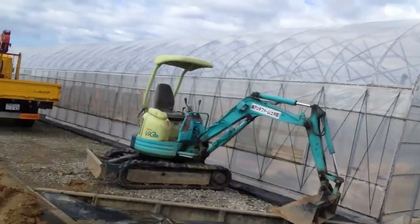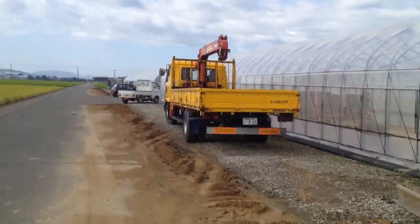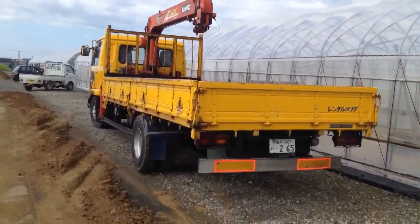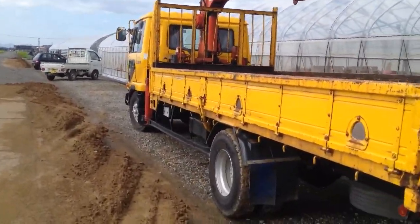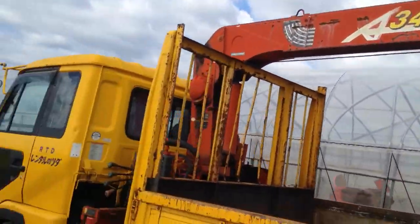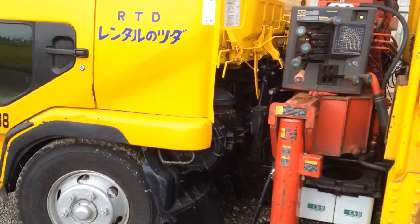I need more. This is the truck I'm driving. And this is only 3,000, but we load this up with about 5,000, 6,000 kilos on this thing. That's the crane that I'm gonna use. I got some good time working yesterday.